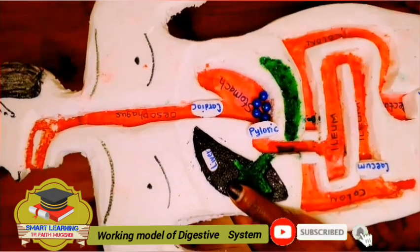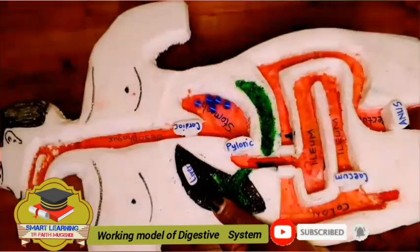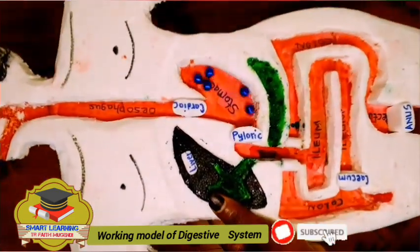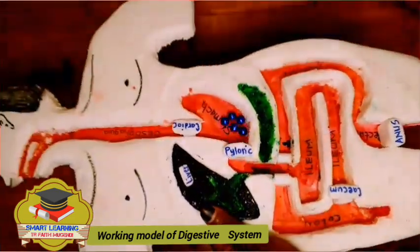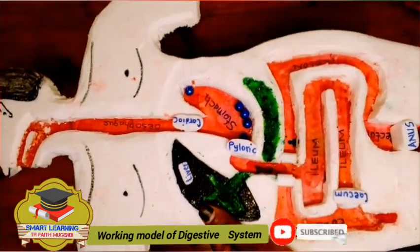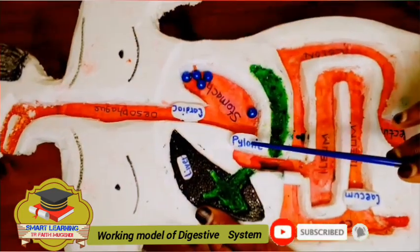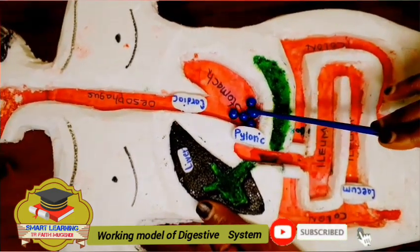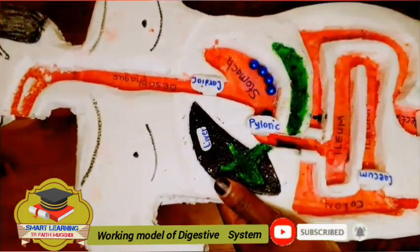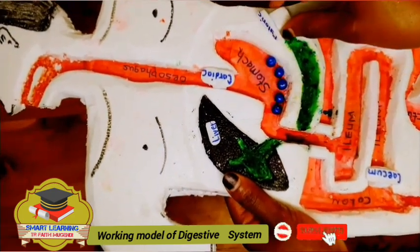In the stomach, the muscles produce vigorous contraction and relaxation that leads to mixing of stomach substances with the food, forming a semi-liquid substance known as chyme. Food usually stays in the stomach around 3 to 4 hours, depending on the type of food. From there, the pyloric muscle that separates the stomach from the duodenum, which is the first portion of the small intestine, opens to allow food to get into the small intestine.